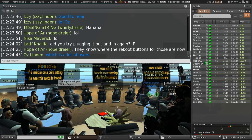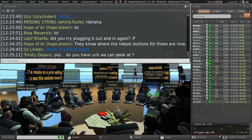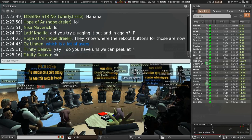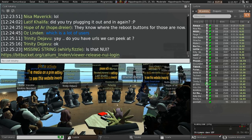So that will show up in a candidate viewer. There will be an RC for it sometime next week, and then once the RC is done testing, it'll roll out to release.